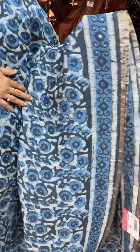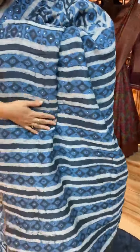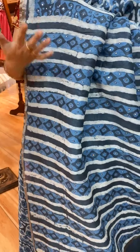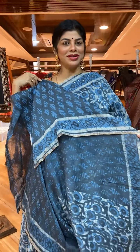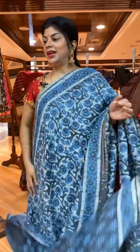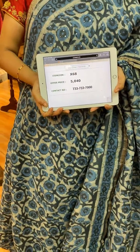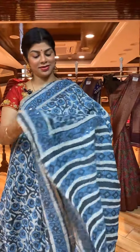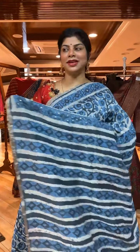And this is the border, mirror work border. On the edge, contrast, we got zari lines, gold and silver. And this is the pallu, stripes printed along with the mirror work. And this is the blouse, contrast grey color with border and print. Mirror work is there too. And this beautiful saree's pricing and details: 5040. The collections are so lovely, amazing prints, super gorgeous. So classy and fantastic collection.